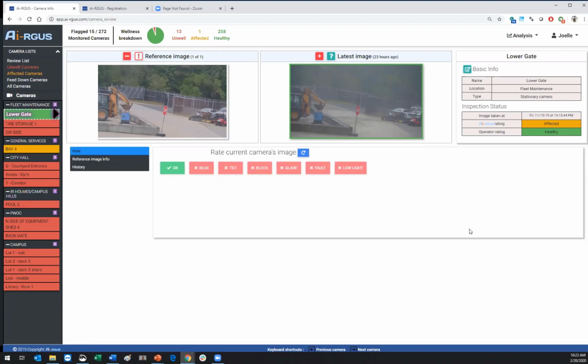Got it. So right now it basically is really good at diagnosing blur, tilt, block, glare, fault, and low light. But if it's affected but it doesn't match one of those kind of profiles, then it will put affected up there for you. Is that right? Pretty much, yeah, pretty much.